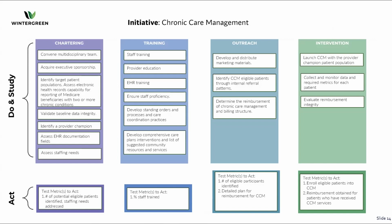In this cycle, you will develop and distribute marketing materials. The best marketing campaigns use a coordinated mix of print and digital distribution that address specific diseases and conditions, but that also promote clinic brand awareness and engagement that serves as an asset for your chronic care management program. The final cycle is intervention.